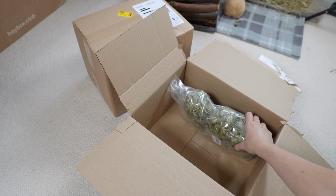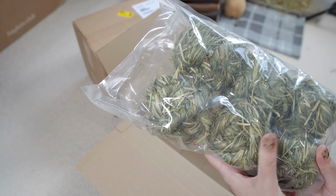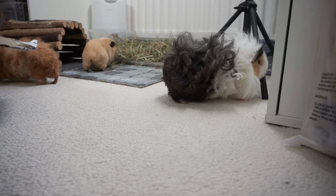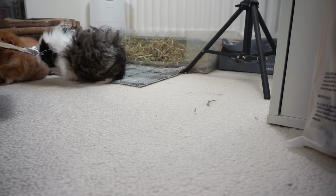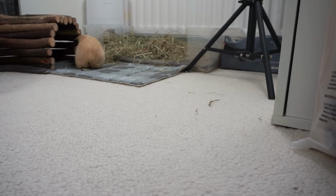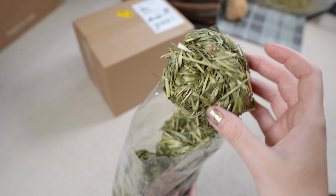And then next up in this box, I thought I would get them an edible something. So this was quite highly rated in the reviews, and it is the 6 pieces rabbit chew ball, Timothy grass, grinding small animal activity, play, chew toys for bunny, rabbits, hamster, guinea pigs, gerbils. This is what the hay balls look like.